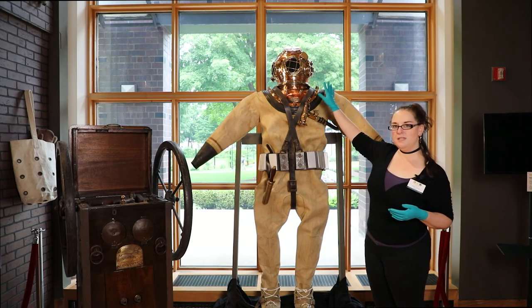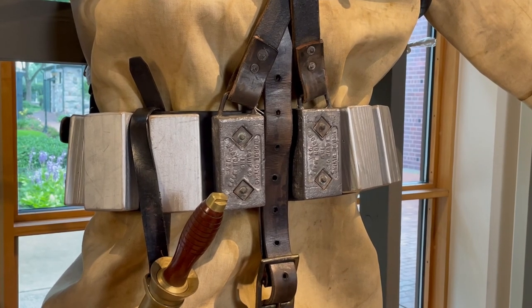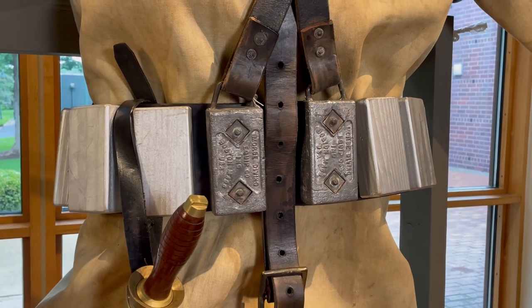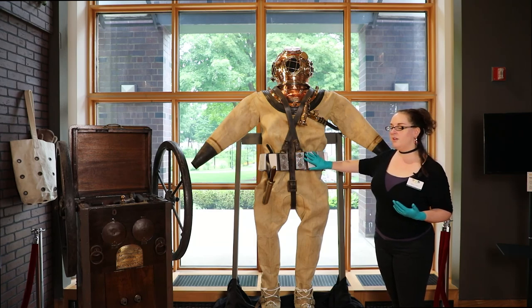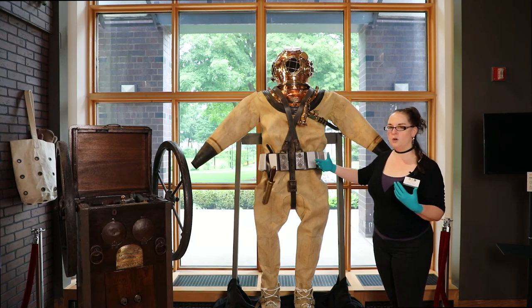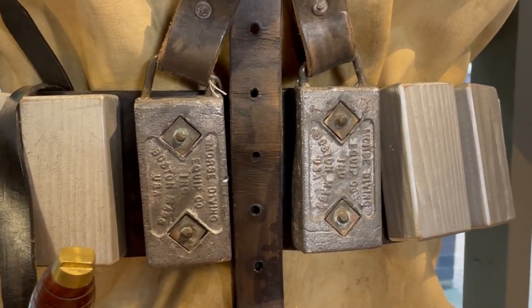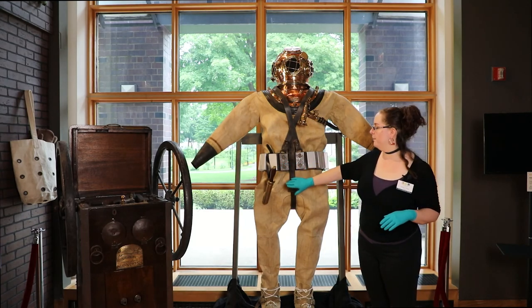So while the helmet is heavy, you would have a belt, which was made of leather straps and then lead blocks. And they would attach as many lead blocks as you needed to help weigh you down. This belt that we have on display has some wooden blocks here. And that's to show you what it could look like with all the lead belts, but these would be removable and actual lead. Now these two on the front and two on the back are lead.